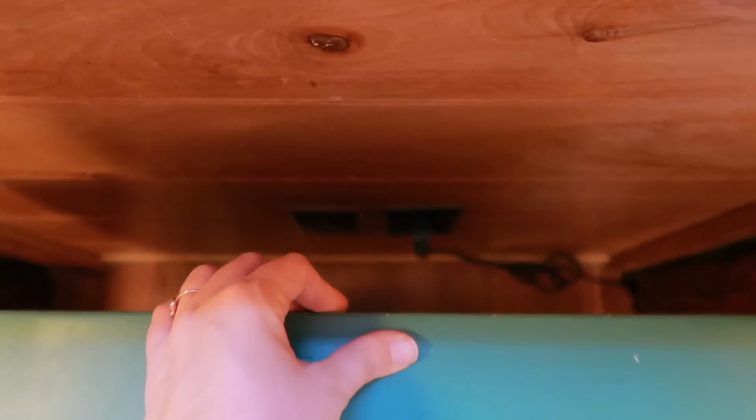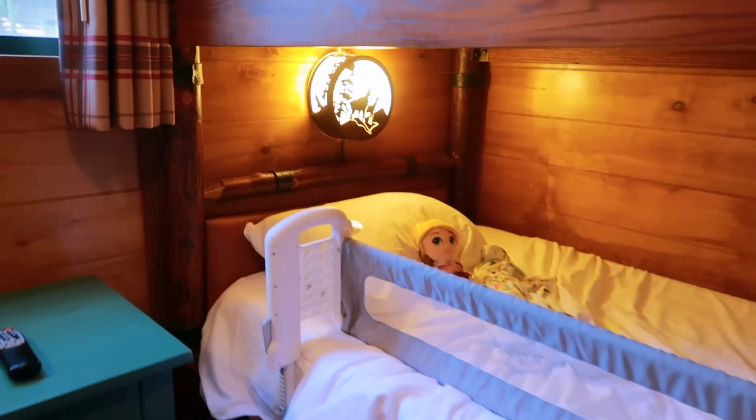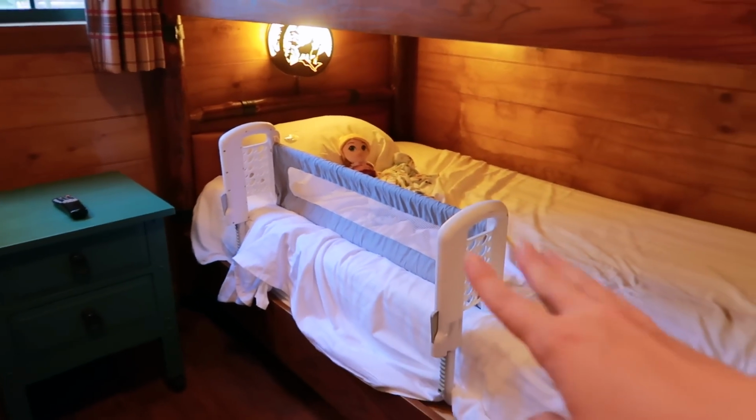And then behind you have one outlet. There is a plug that is already being used back there for the lights over on this side of the room for the bunk beds actually. So you have the lower bunk, and this is one of the bed rails that Disney supplies.